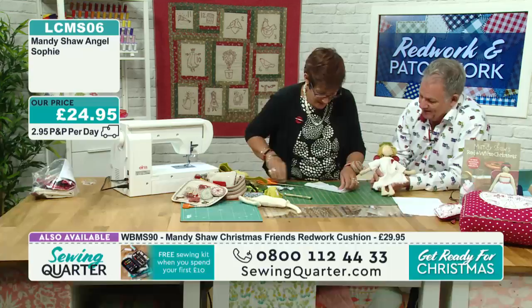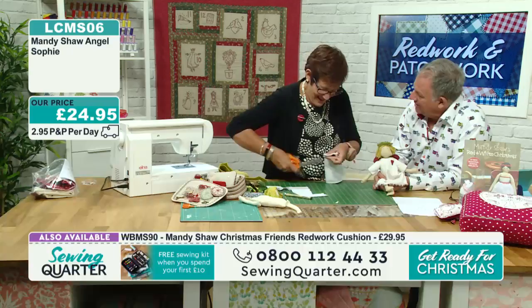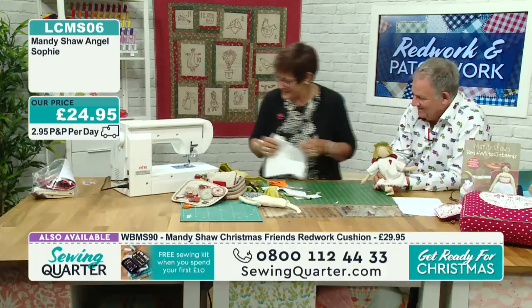Tilke, T-I-L-K-E. So, I cut a little hole for the neck. Don't overcut, because a lot of people do that when they're dressmaking. They cut the neck hole far too big. It doesn't matter if it's a bit bigger, though, as there's no head going through it. Well, there will be a head going through it. So what you're going to do now is just sew two seams.